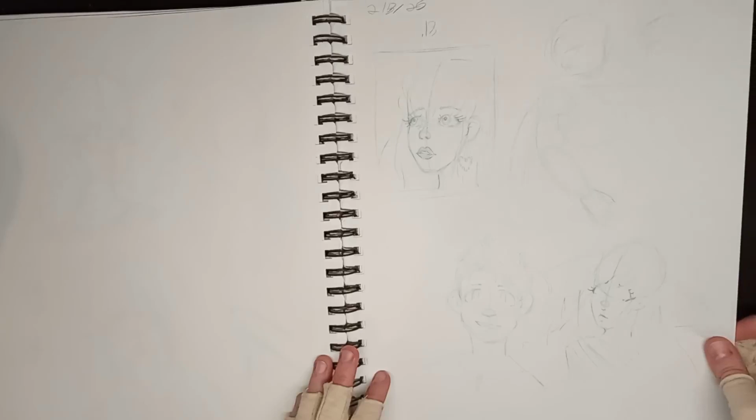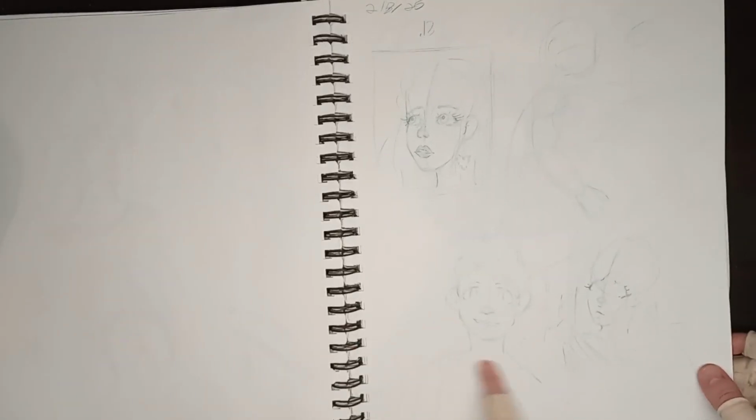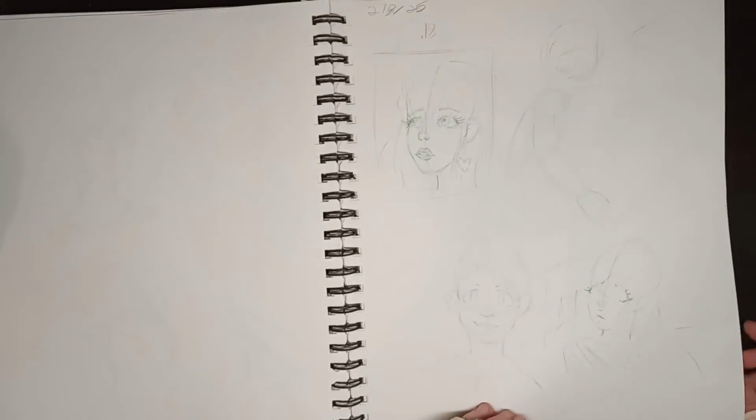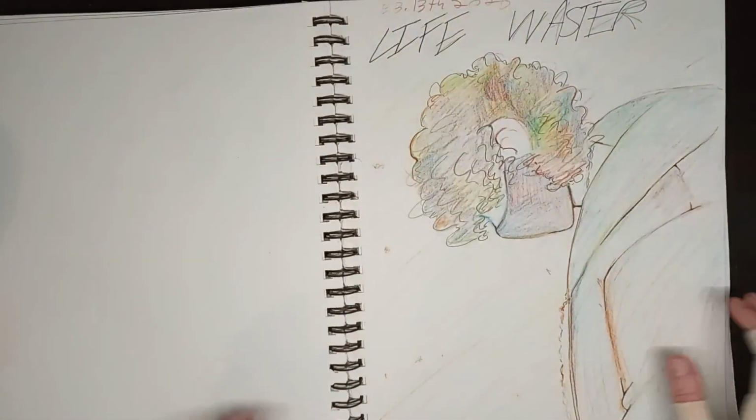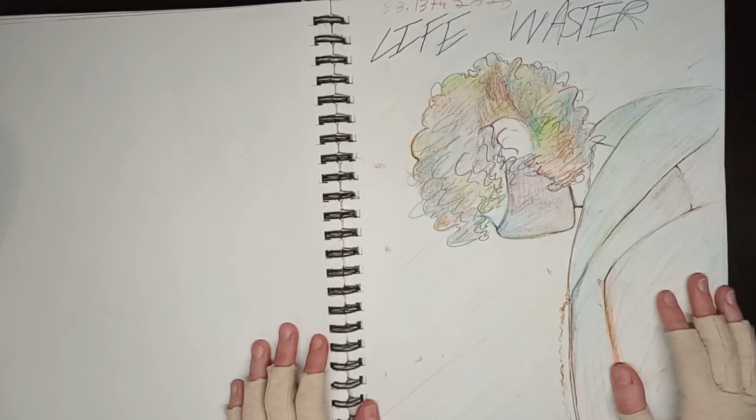We're still in February. This is a lot of February. I'm not sure who either of these people are. This kind of looks like Kara, but not really, so I'm kind of confused. Don't know who that is. Aha! Oh, we're in this part of February.